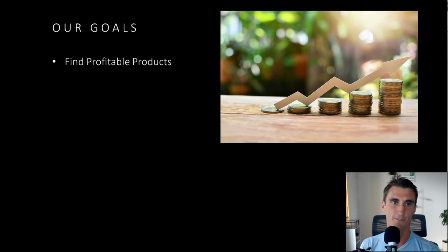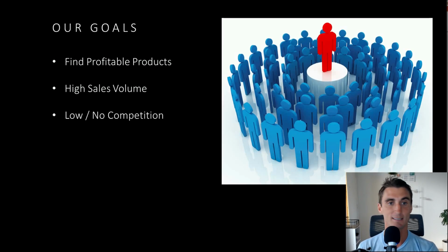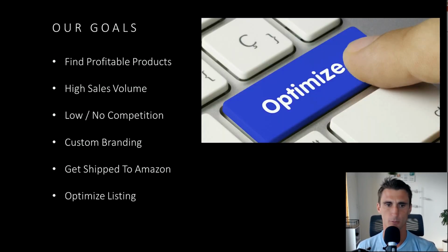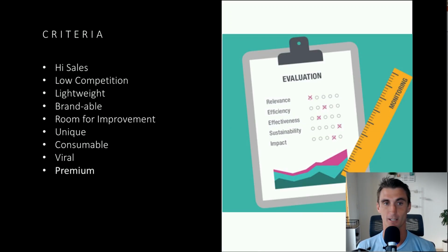So let's talk about how to find a product. So our goals are to find profitable products that have high sales volume, low to no competition, and we're going to use custom branding. Also, we're going to get the product shipped over into Amazon. This is going to make it so you don't have to deal with fulfilling it to the customers or anything. Next thing we're going to do, and this is later on, we're going to optimize the listing. And of course, we're going to launch that product to page 1. So there's a lot of goals we got for ourselves right here.